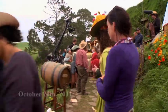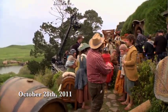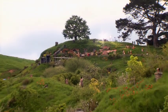If you remember from our last exciting episode, we were in Hobbiton. So let's pick it up from where we left off and travel around the rest of New Zealand. We've just finished our first week on location, so it's goodbye to Hobbiton and hello to our next spot.